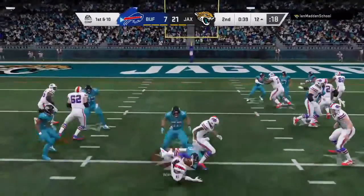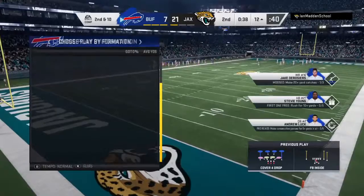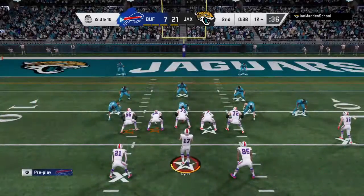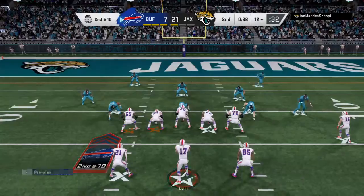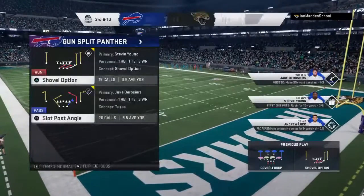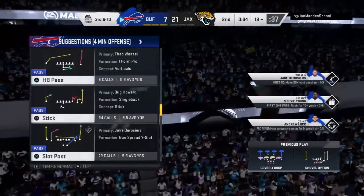From the shotgun now, here's an inside give. Now the Jags will use the second of their timeouts as they stop it here with just under 40 ticks to go in this first half. So after the run for no gain, here's second and 10. Now a give right side. Young. The Jaguars now will use the last of their timeouts as the clock will stop with 34 seconds to go before halftime.